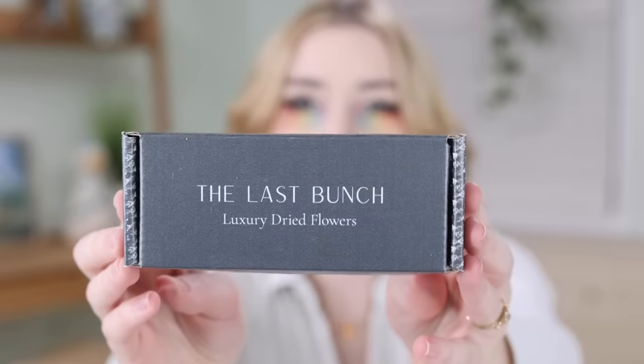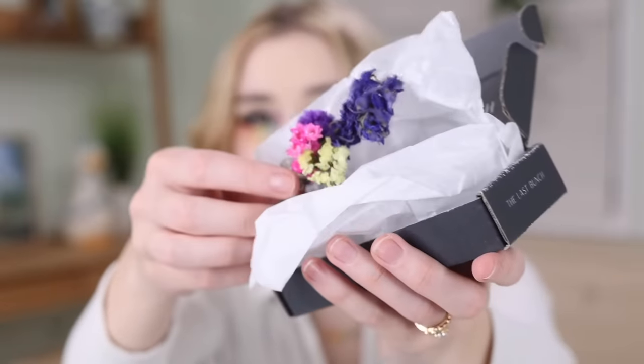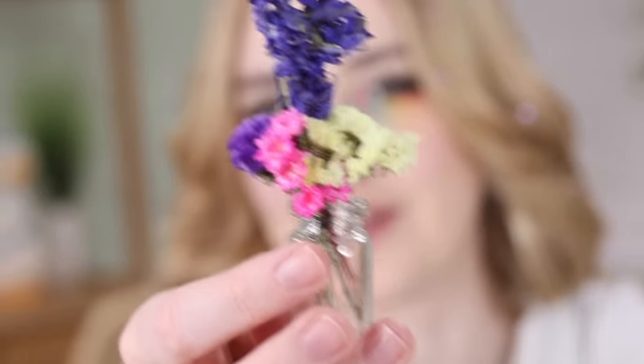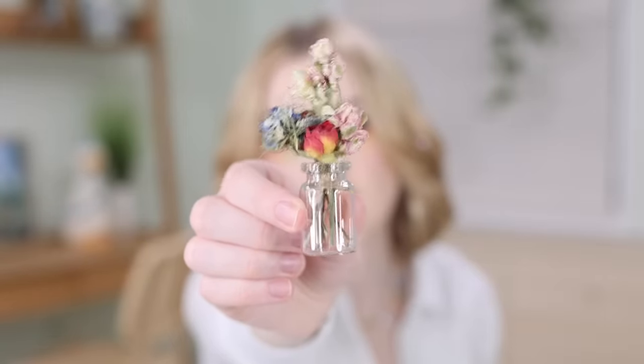I ordered, honestly, I think I might've ordered 12. There was a bundle deal that you could get 12 and I was just like, yes. So here's the packaging. Oh my gosh, it's so cute. Here's the first one. Oh my gosh, it's so cute. Look at the little vase.